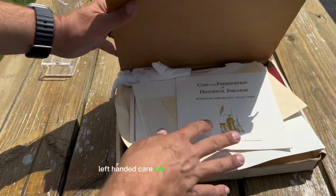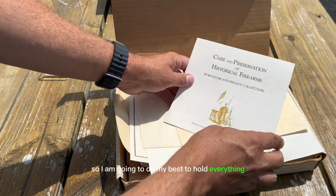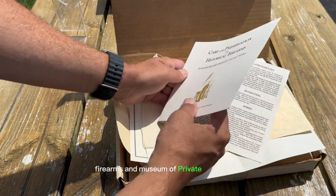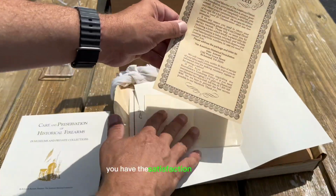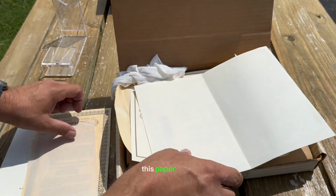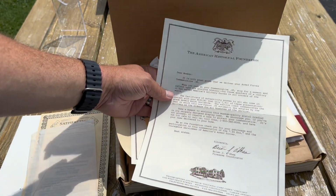A little tender loving care on it. Been here, it is windy, so I am going to do my best to hold everything because I don't want this paperwork to blow away. Got the care and presentation of historical firearms, the Museum of Private Collections. Tells you about the care and handling of it. You have the satisfaction guaranteed. This paper there, American Historical Foundation.